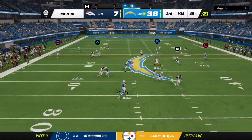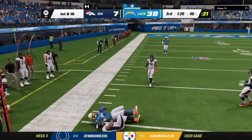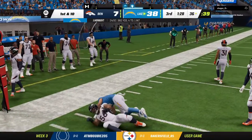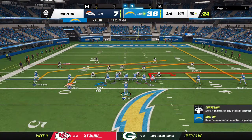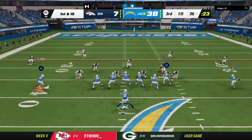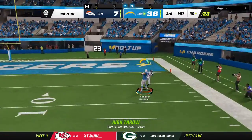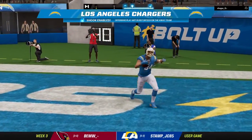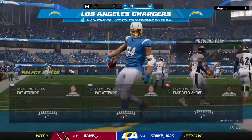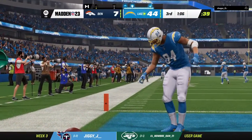On 1st down, Justin Herbert finds his target, Allen, and he's going to be taken down just shy of the 35. So a 1st and 10 now in Denver territory at the 36. That is caught at the 7. Touchdown, Chargers. A great effort there with his first career NFL touchdown.